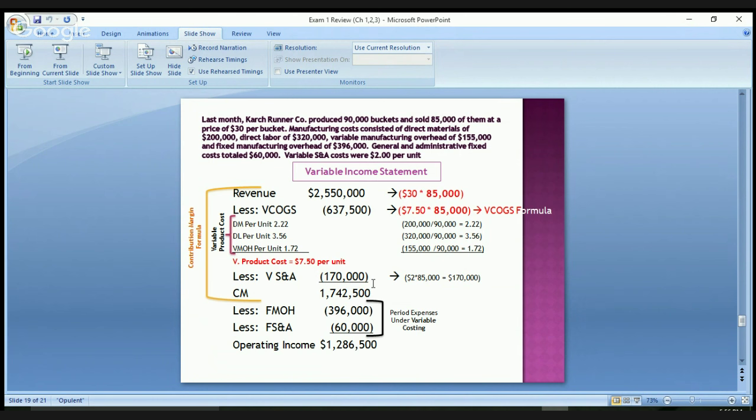We also put in the variable selling administration costs. So I was right. You do put in the variable selling administration cost, which is, if you go up to variable manufacturing, general administration fixed, variable selling was $2 per unit. So we take the $2 times the 85,000 units we sold. That's how I get the 170. So my contribution margin is 1,742,500. So all variable costs. Remember, variable income, to get into the contribution margin, you have to use all variable costs.